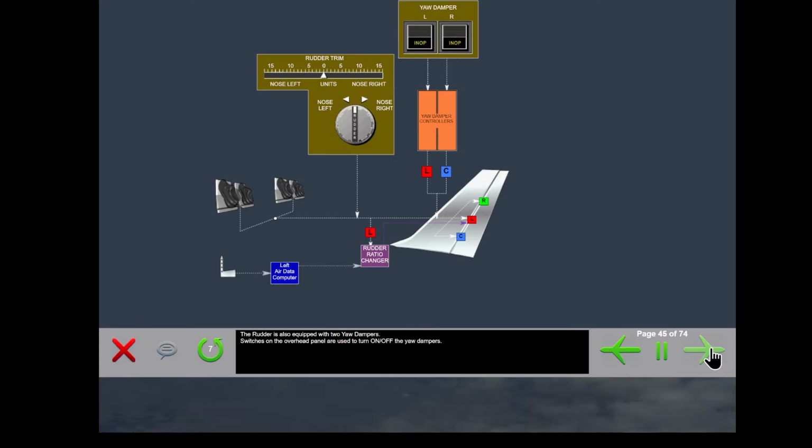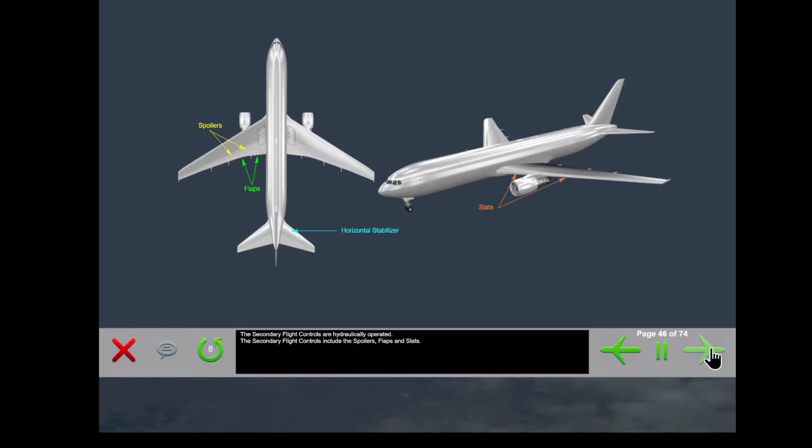The rudder is also equipped with 2 yaw dampers. Switches on the overhead panel are used to turn on/off the yaw dampers. The secondary flight controls are hydraulically operated. The secondary flight controls include the spoilers, flaps, and slats.